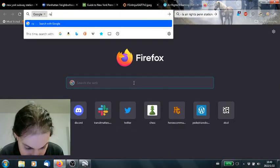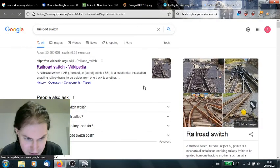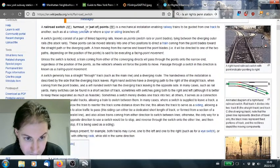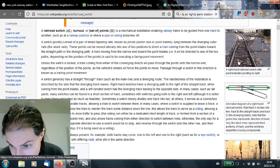Let me find a railroad switch map just so that I can tell people what a frog is. It's called a switch or a turnout. It can also be called points in British English. I've never seen points in America. I've seen switch and turnout in the United States as well.